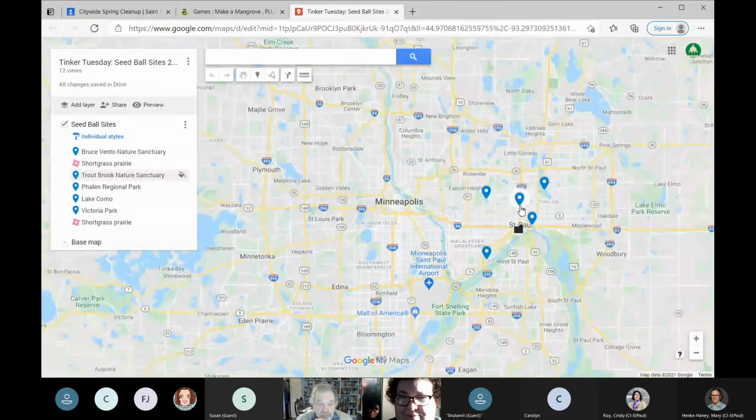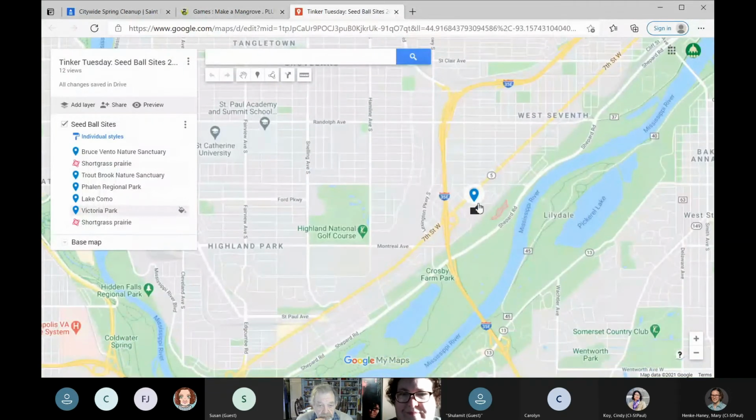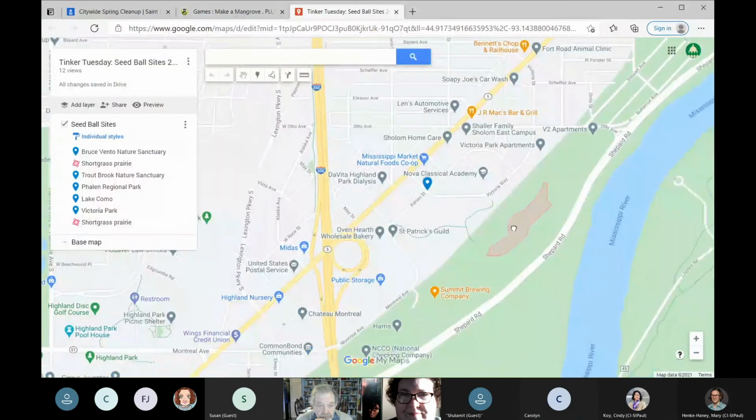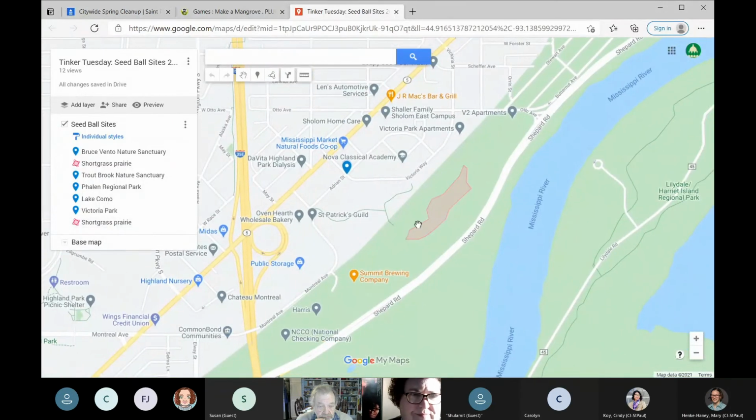Another new park that's still in the getting it off the ground phase is Victoria Park, here on the east end, by 35 and West 7th. Right at the top of the bluff, if you see on the map this red area, we have the park here. We have some paths going through the park. Not all of them are shown.